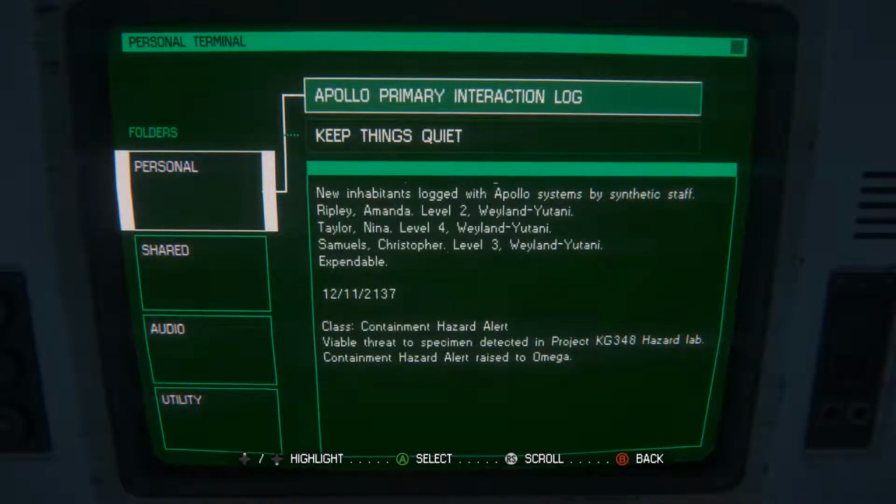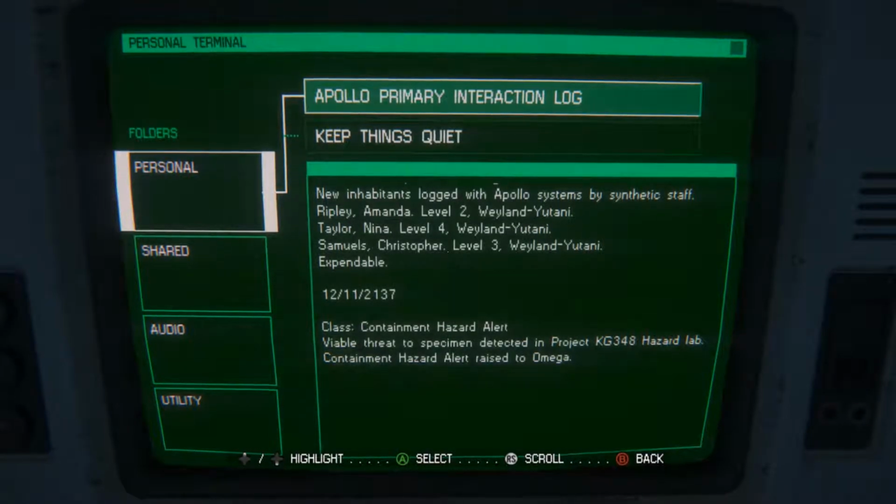Containment hazard alert. Viable threat to specimen detected in Project KG348 Hazard Lab. Containment hazard alert rise to Omega.